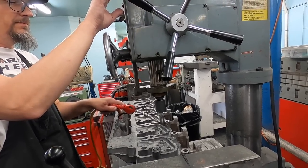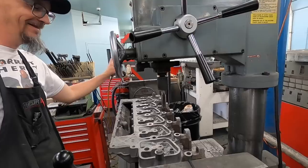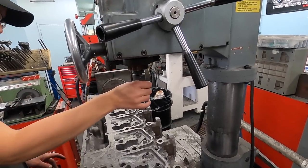That tap's sharp. Yeah, it is. It goes right to half a turn when you hit stop. It goes right down in there and doesn't even hesitate.